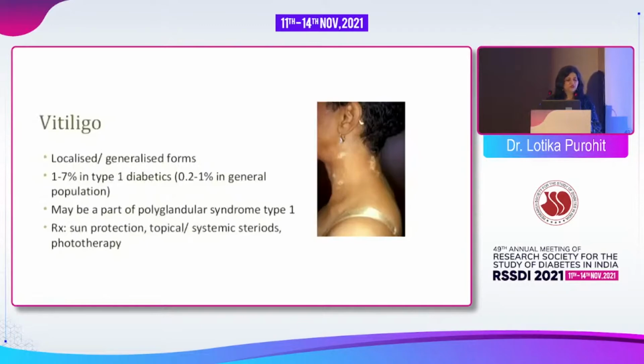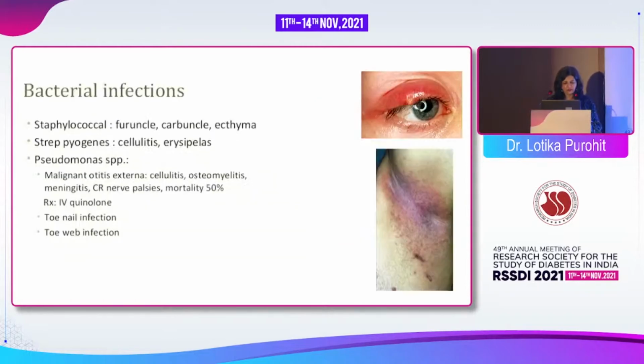Vitiligo is something which occurs in at least 1 to 7% of people with type 1 diabetes. This can be part of the polyglandular syndrome also. They should be advised sun protection as well as topical steroids. Besides this, we have various types of bacterial infections which worsen right from the sty in the eye to cellulitis. Every spectrum of that can be there, and they should be treated locally.